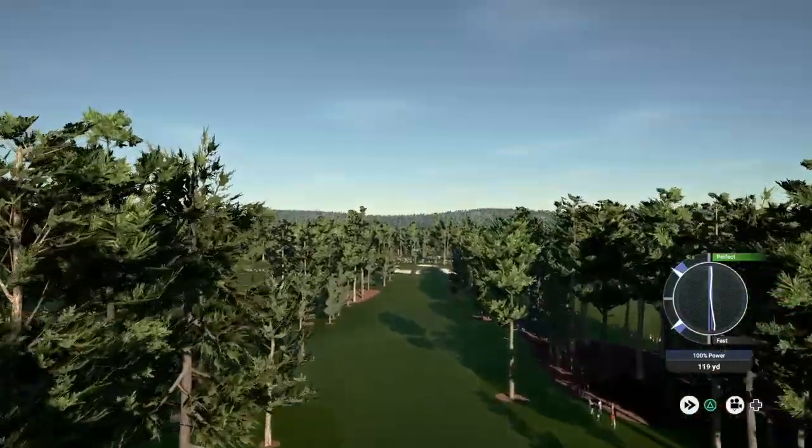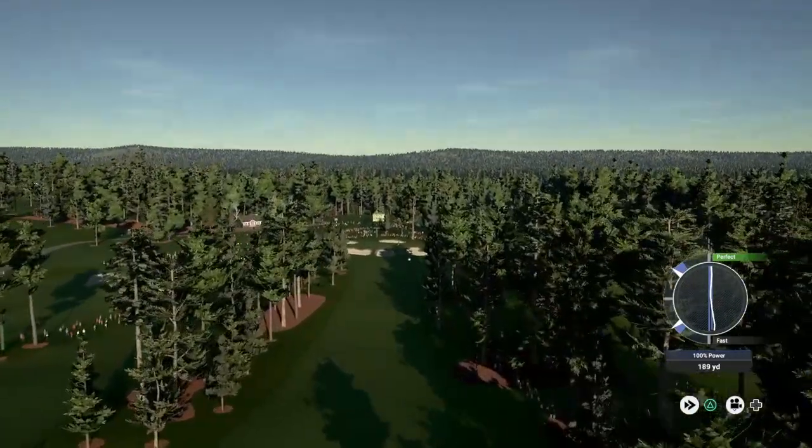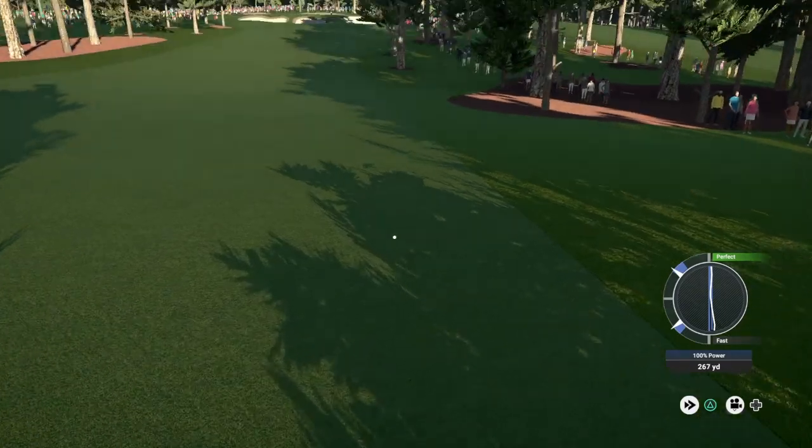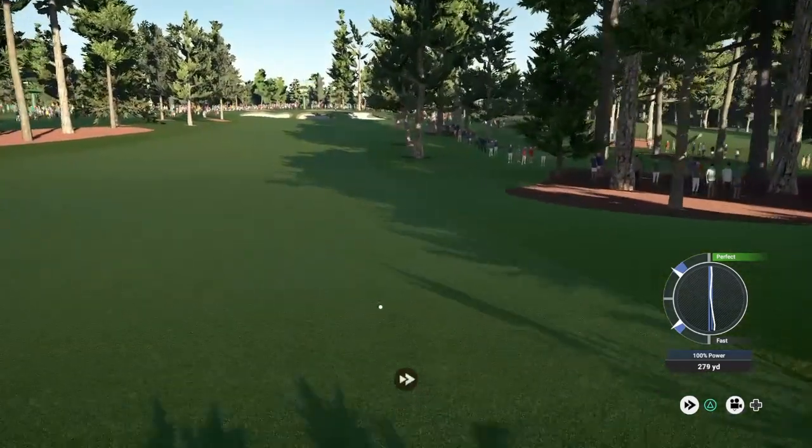Nope, that's going to go right as well. Going to be fortunate for this just to hold on to the fairway. This should kick left slightly. There we go. Very fortunate to get away with that.